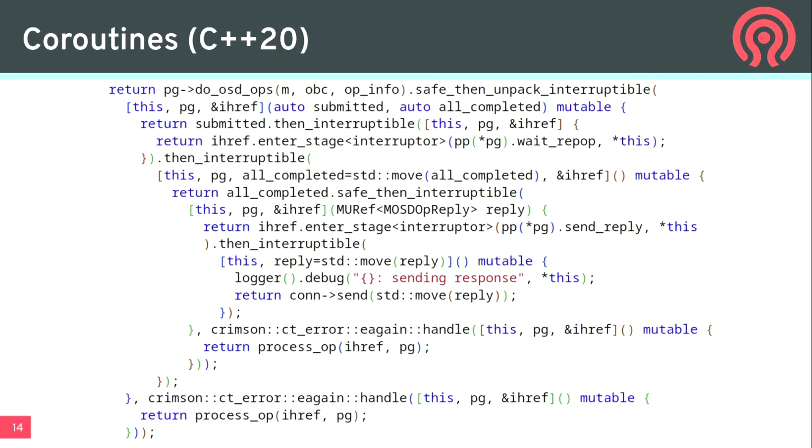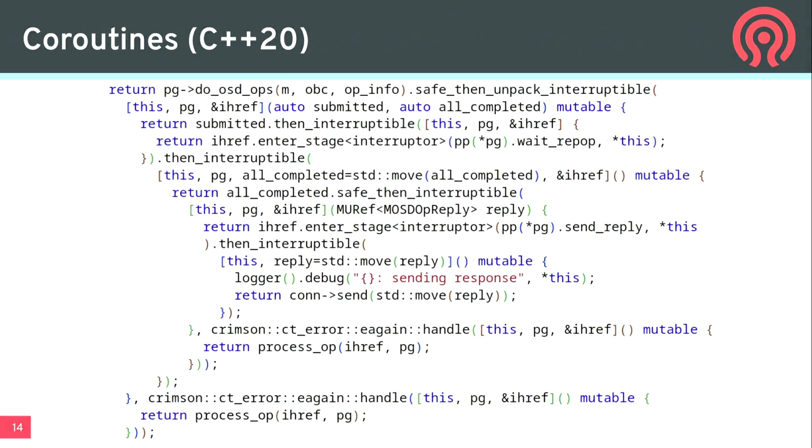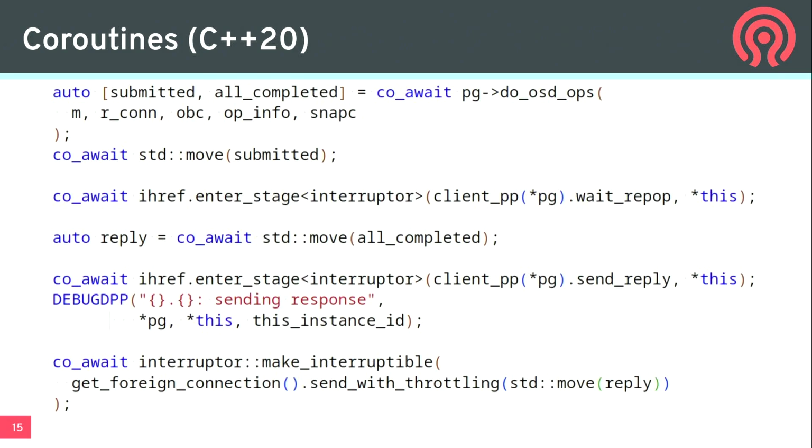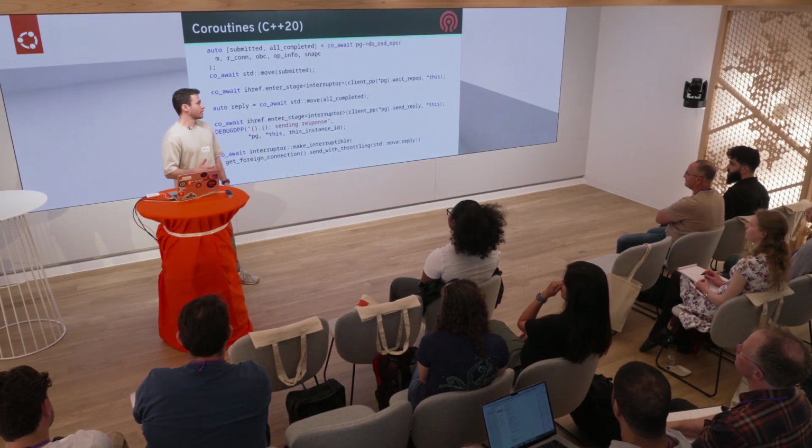But with coroutines, with C++20, which introduced coroutines that allow synchronous-looking code to be executed asynchronously, the same code today looks like this. This is the same piece of code, so it's much easier to read and understand. I mean, at least for me for now, but it's easier than this slide for sure. So it really helps with development and should make the development of the project quicker and have new developers join it.